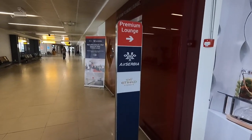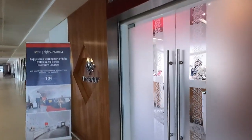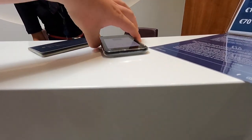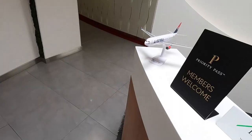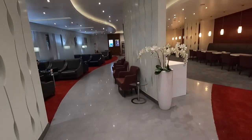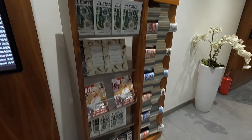When buying a business class ticket with Air Serbia, you will receive complimentary access to the lounge, which is located near gate A4. Upon entering, you simply show the receptionist your ticket and you're good to go. I was positively surprised at how clean and professional the lounge looks despite the relatively small size of the airline.